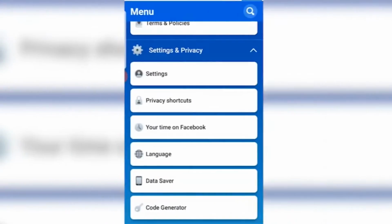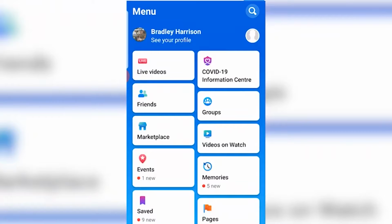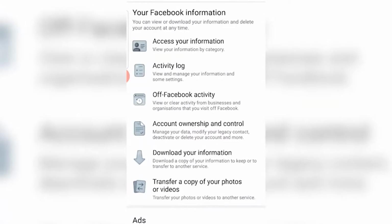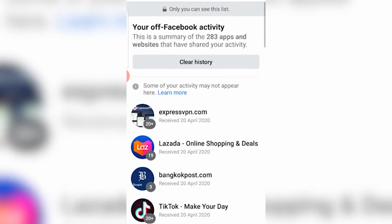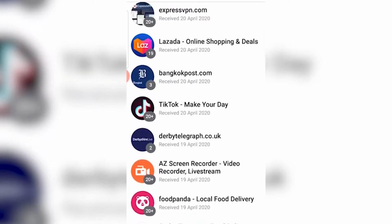To do this, go to Settings and Privacy, then Settings, then Off-Facebook Activity, which is under Permissions, then disconnect future activity. To clear your off-Facebook activity history, select Clear History on the Off-Facebook Activity page. You can also adjust your ad preferences to stop seeing specific ads on Facebook.